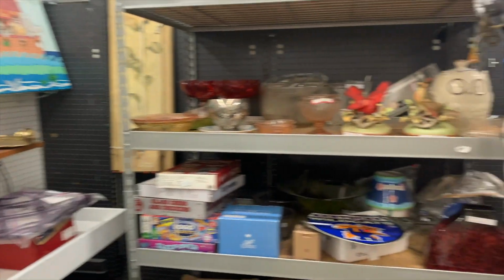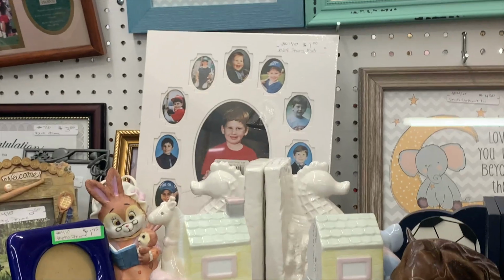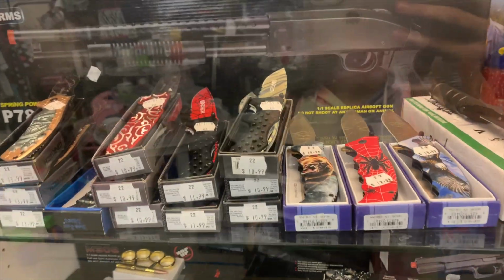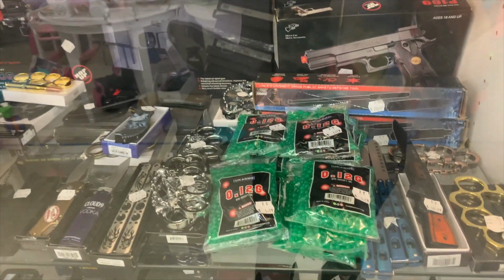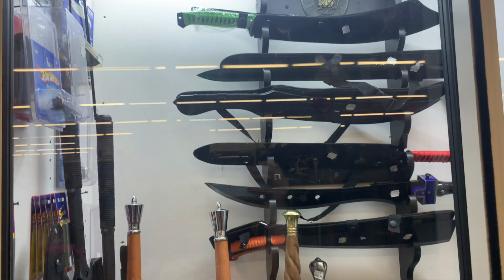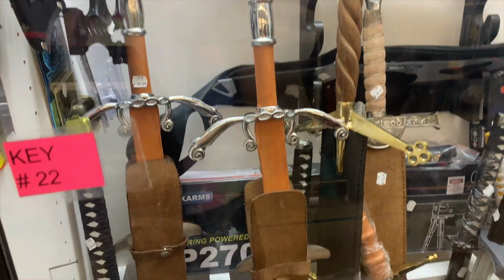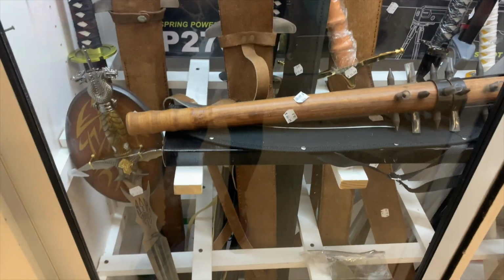You can sell anything you want, anything from frames with your child's picture still in them to knives, just a lot of knives, a whole bunch of different kinds. We've got knives and brass knuckles, knives with brass knuckles on them, or if those aren't your taste and you want something bigger, you can get a whole sword or a mace. Yeah, just pretty much anything you want. You can find it here at the Peddlers Mall.